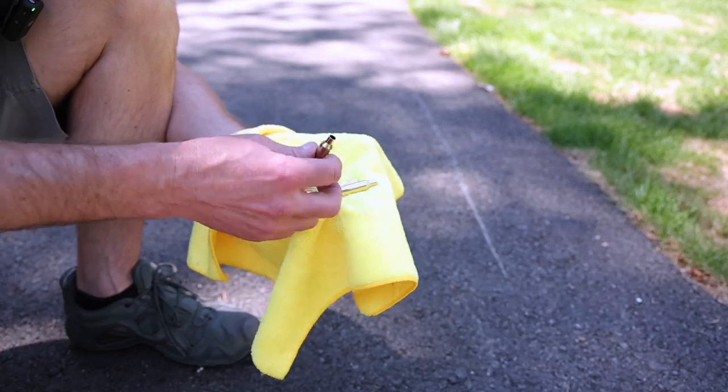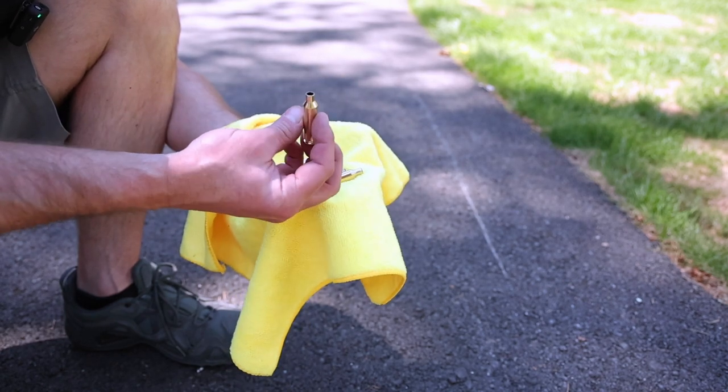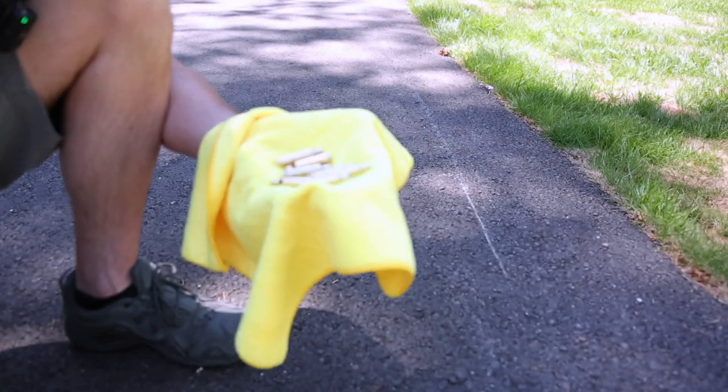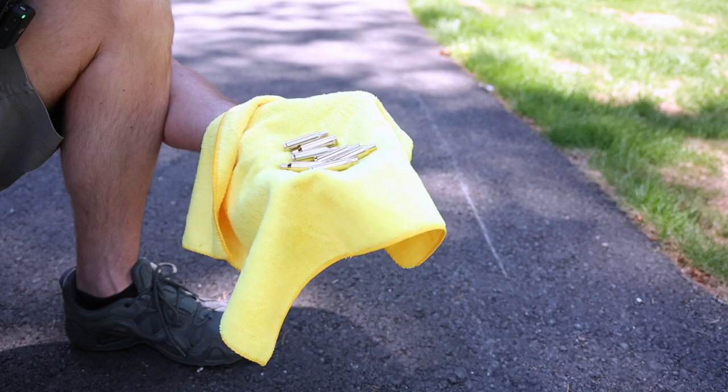So there's a couple different ways to dry it. Those are a couple ways, but you end up with nice brass, and now we are ready to size our brass and proceed with our brass prep. So we will go check that out next. Let's get going. All right, guys, now comes the fun part.